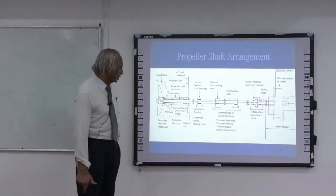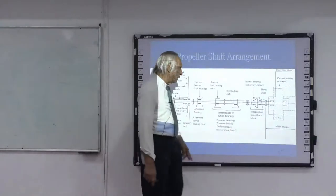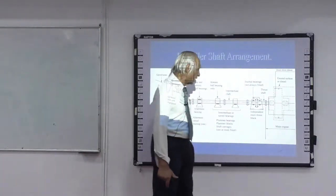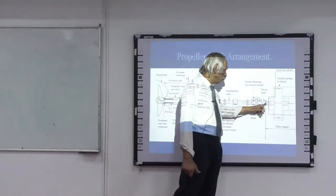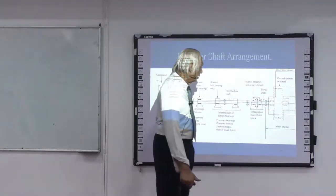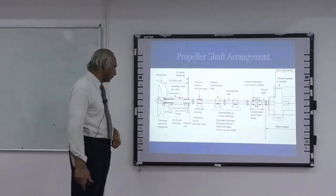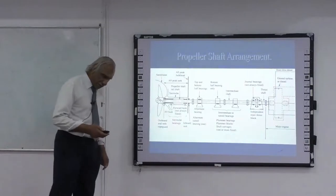The thrust shaft is connected to the main engine crankshaft through a flywheel, or it's connected to the gearbox of the medium speed engine or the steam turbine. So that is the shafting arrangement in short.